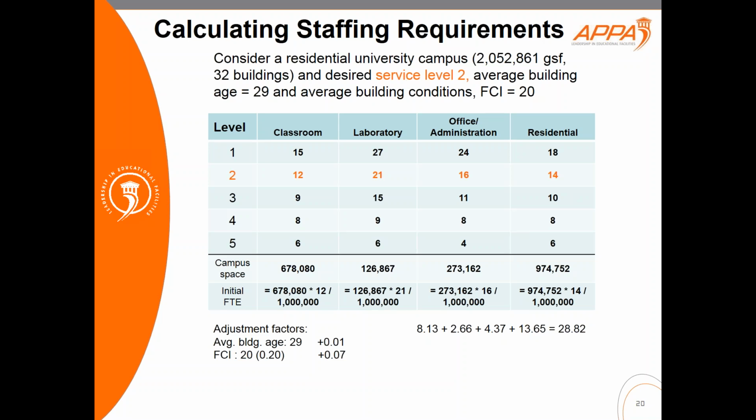So we have a couple of adjustment factors for things like the average age of the building or the conditions. And instead of being not quite 29 people, we have to add a couple more people to deal with some of the problems associated with the poor condition of our facility. Are those numbers enough? Maybe, maybe not. But it's somewhat challenging to say that we're going to solve all of our deferred maintenance with our staff employees. We may just have those employees responding to a few more emergencies, which we have to handle.